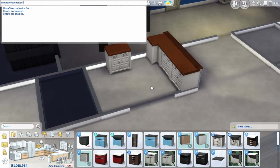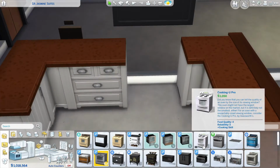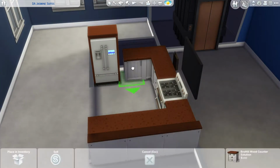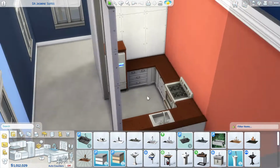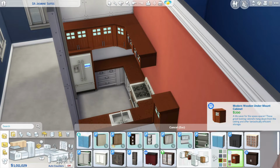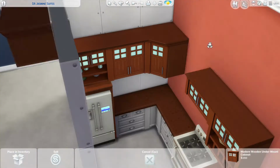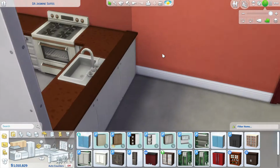We are actually going to be redoing a small one-bedroom apartment. The address to it is 2A Jasmine Suites. Right here I'm just kind of figuring out what I wanted to do for the kitchen. It did take me a few minutes, especially with moving and everything. I did want to do something simple, so I just sat down and decided that I wanted to do a build. So I did.